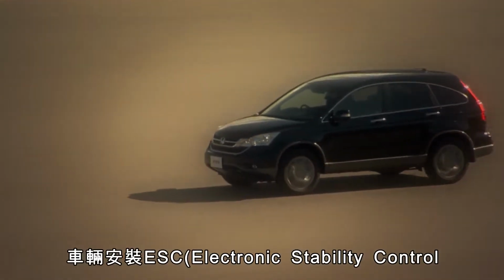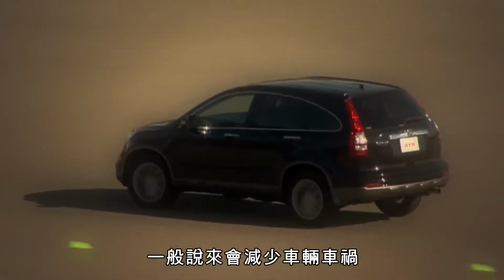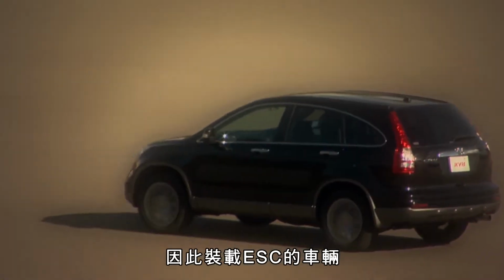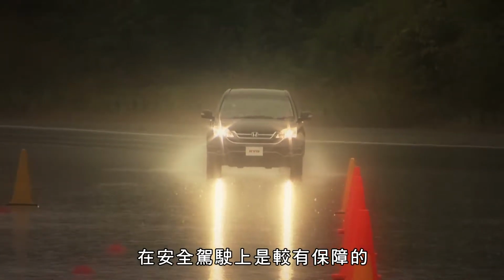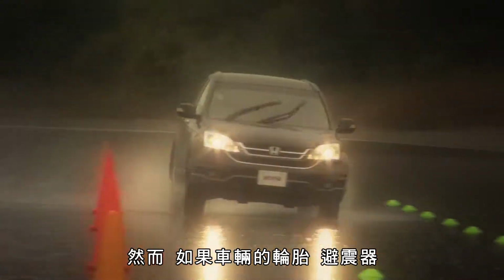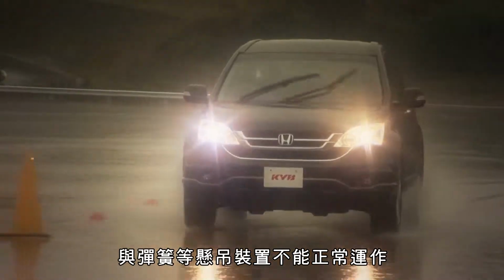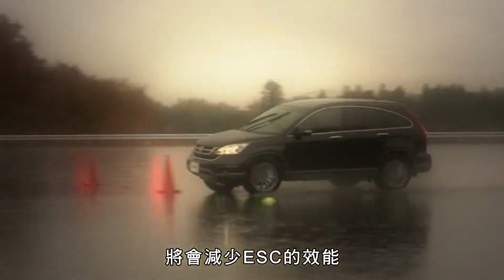The addition of electronic stability control, ESC, in newer vehicles has reduced single vehicle accidents, rollovers, and fatalities significantly. An ESC-equipped vehicle can be much safer to drive. However, the effectiveness of ESC is greatly reduced if the vehicle's tires, springs, or shocks and struts are not working properly.